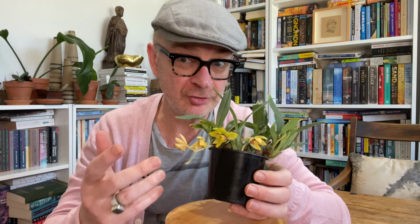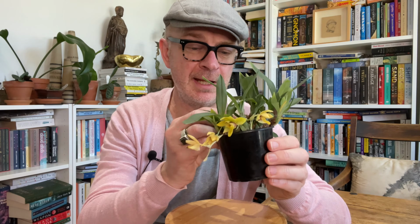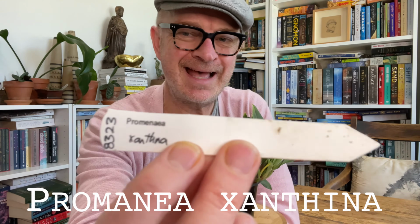And this week we are going to talk about a new cold growing species type that I have just discovered. I mean, I haven't discovered it obviously and named it, but I've just found it for sale, and I am so excited because whenever I find a new cold growing orchid that I can grow outdoors all year, my heart skips a beat, and here it is. So without further ado, ladies and gentlemen, let me introduce you to Promanea xanthina.